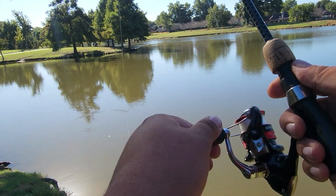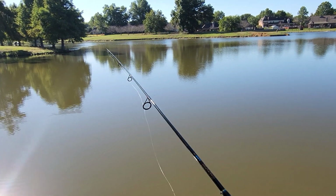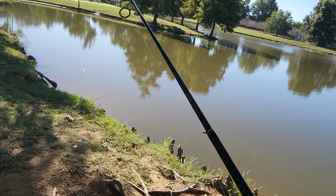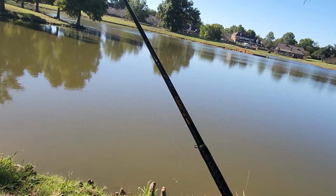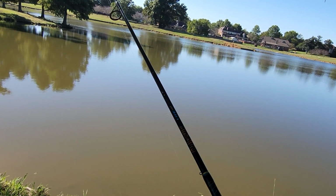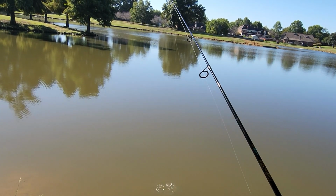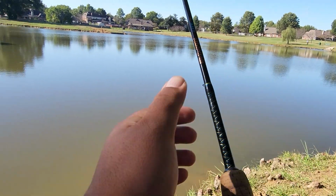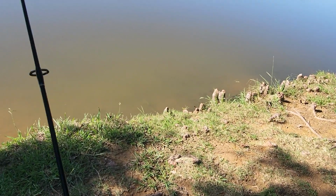Something's got it right here. There we go. Oh, I lost him. Let's move up this way a little bit. Oh man, I see a ton of these little guys in here. Oh my gosh, absolutely crushing my lure. Oh, there's so many big ones. I don't know if you guys can see all of them moving around in the water.